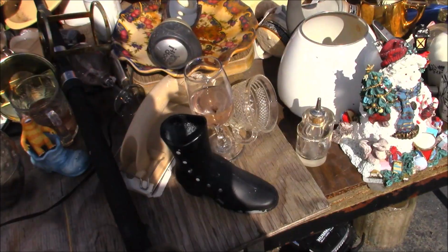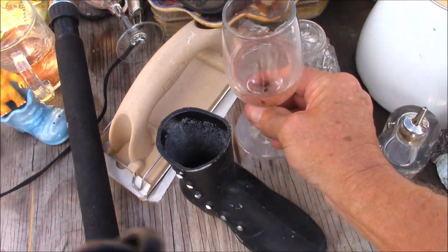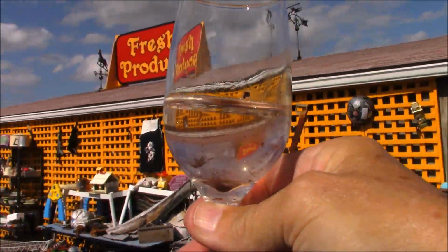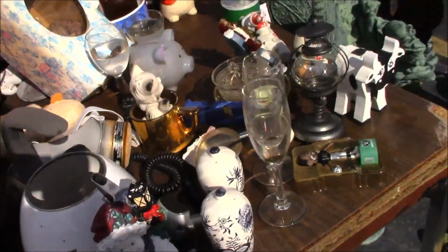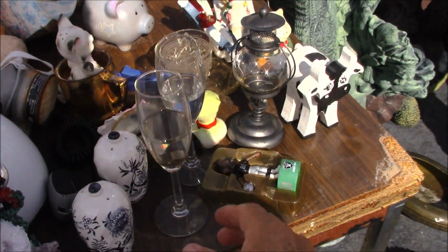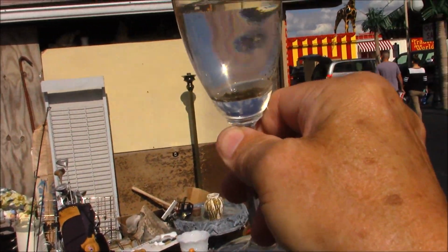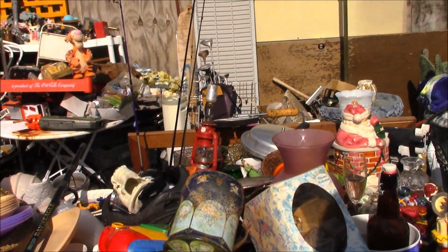It's amazing. Look how long this has been sitting here. It's actually got water in the glasses. That's how long it's been here. Look at these. No one filled these up. This is just from rainwater. Look how long it's been sitting there. It's almost half a glass. Unbelievable.